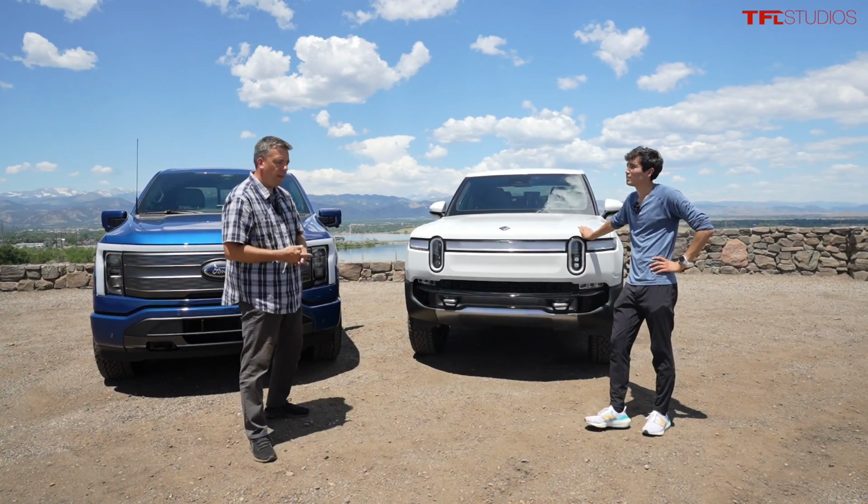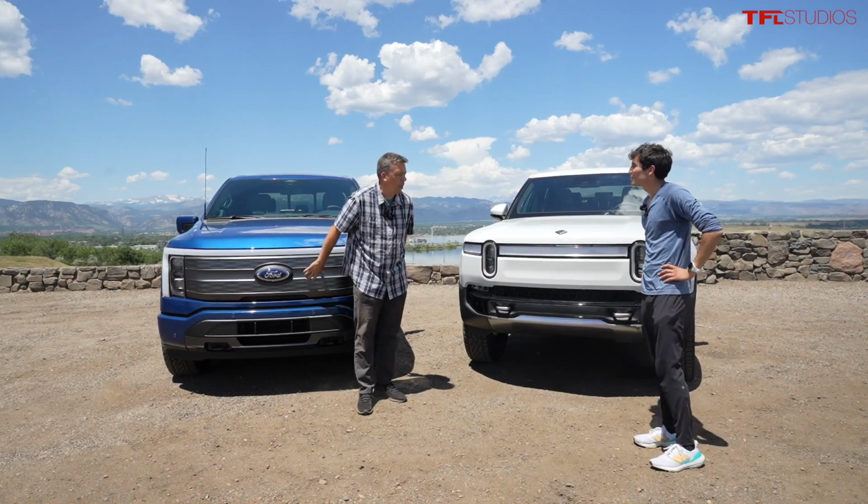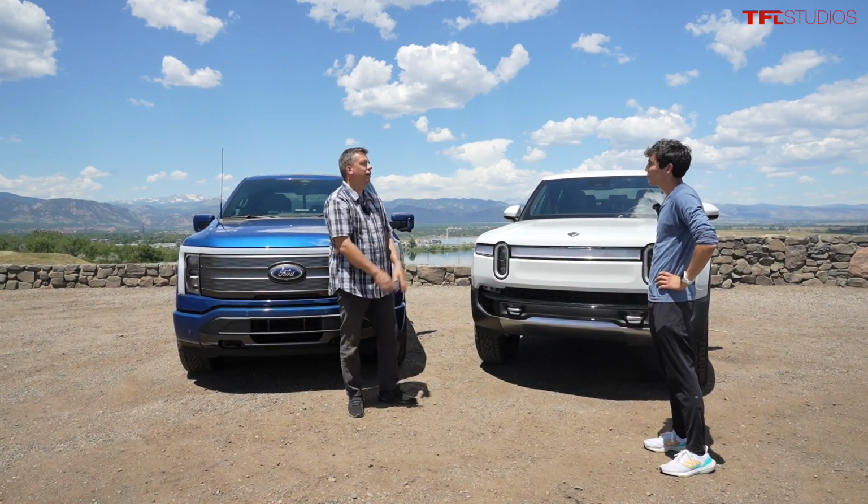And for me, at the end of the day, I just like the larger platform of this truck, even though it may not be as quick as the Rivian.